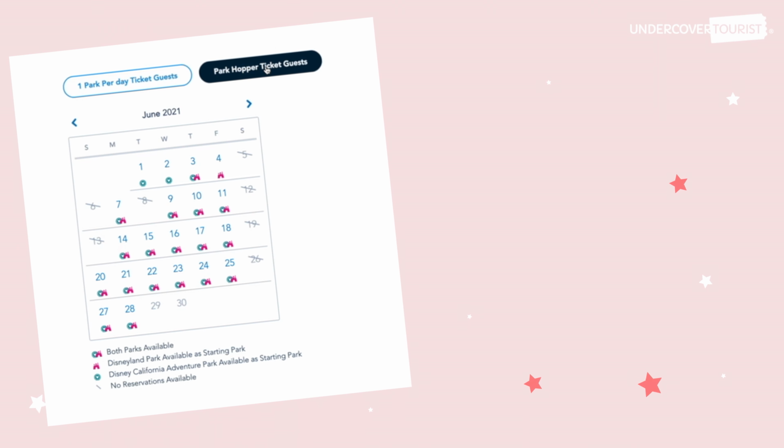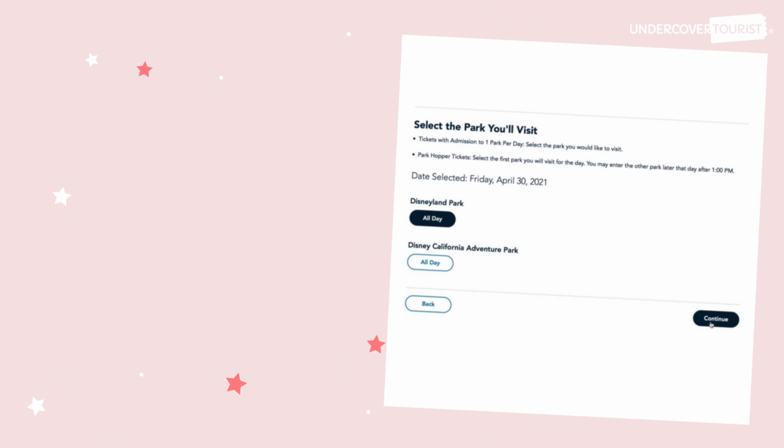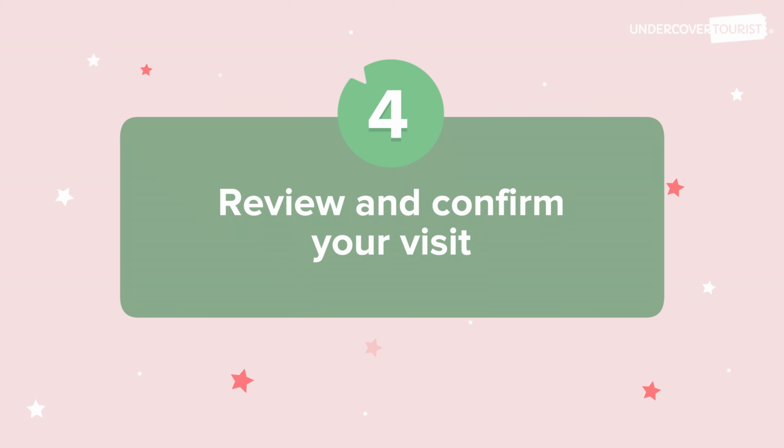If you'll be park hopping, you only need to make a theme park reservation for the first park you wish to visit. Lastly, review and confirm your visit.